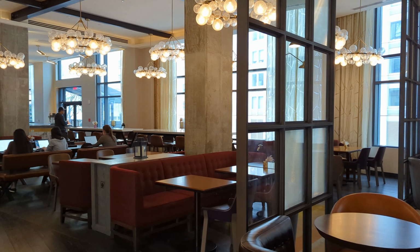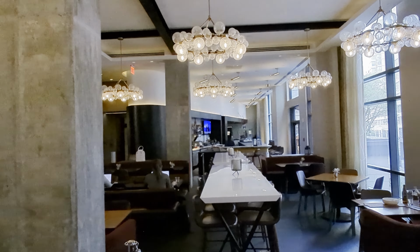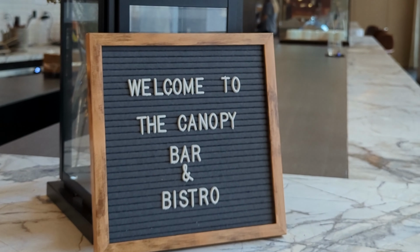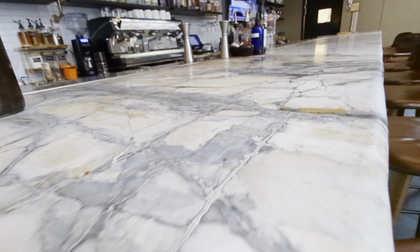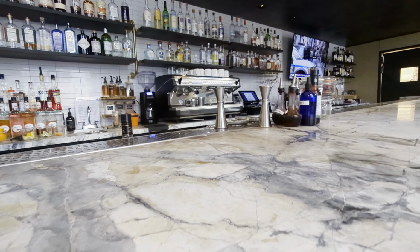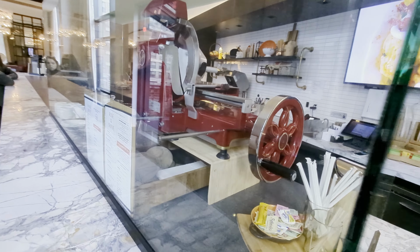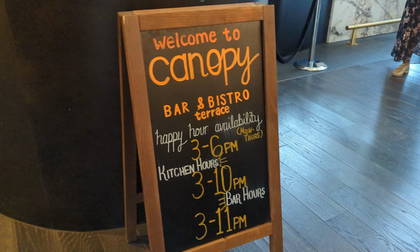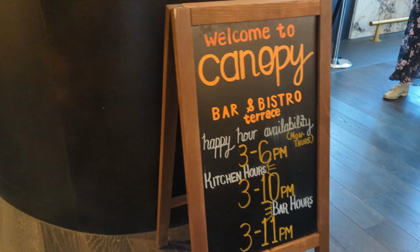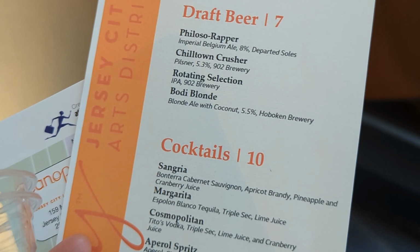The Canopy Bar and Bistro, which is conveniently located next to the lobby, is a great place to just hang out, have a drink with a friend, grab a bite to eat, or even to pass the time. There's plenty of seating, and in such an open space, we found that there were plenty of people that would meet here and do work here. The happy hour is from 3 to 6 p.m. from Monday to Thursday, with the kitchen open until 10 p.m.